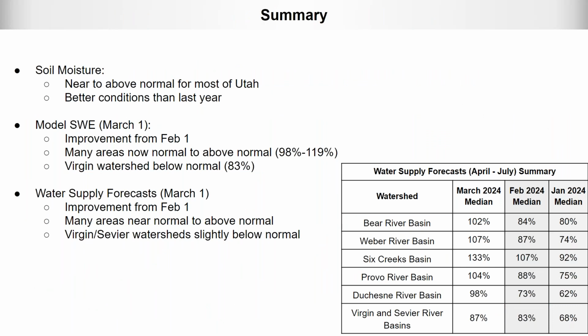So in summary, our soil moisture coming into this winter season, generally near to above normal for most of Utah, and we're better off than what we were a year ago. As far as the SWE, on March 1st, nearly everywhere had an improvement from February 1st, thanks to a very active storm pattern through February. Many areas are now normal to above normal on SWE. The exception to that would be the Virgin watershed, which is still a little below normal, even though the Virgin watershed also had a pretty big improvement in the amount of snow from February 1 to March 1.